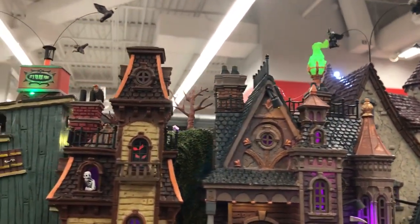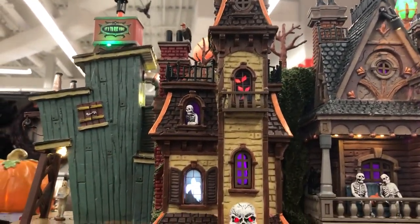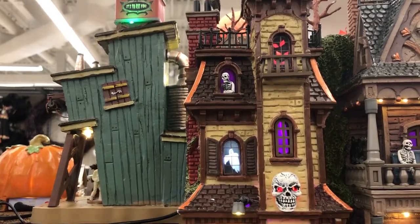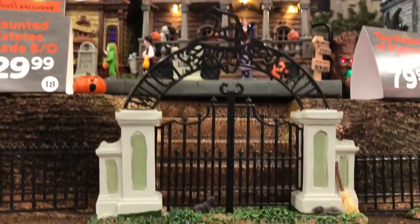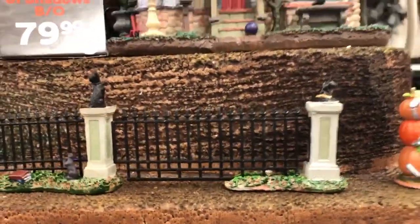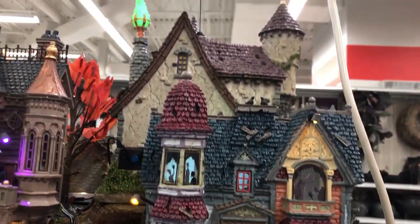Let me know if you are into this stuff, because I think it's super neat. So right here, I'm trying to look at the birds that are flying around, like the ones in the circle up there, because they look like they have a white head. And that would be weird. What kind of bird is that? Those are witches.